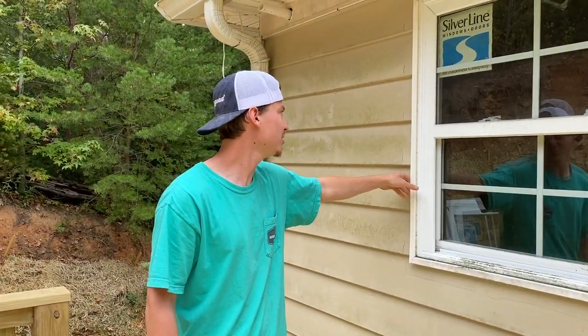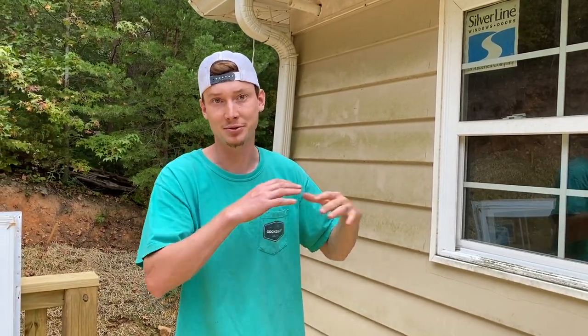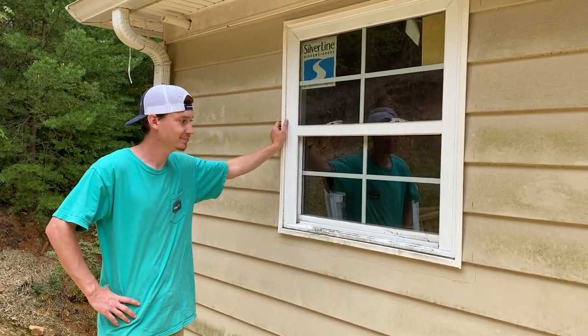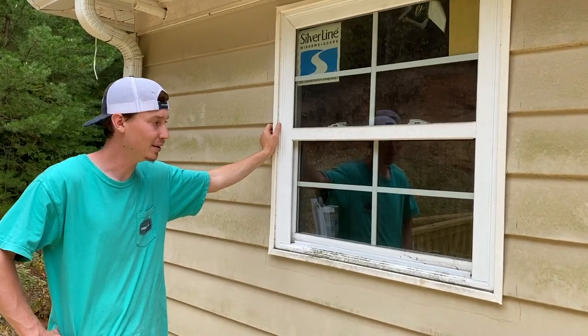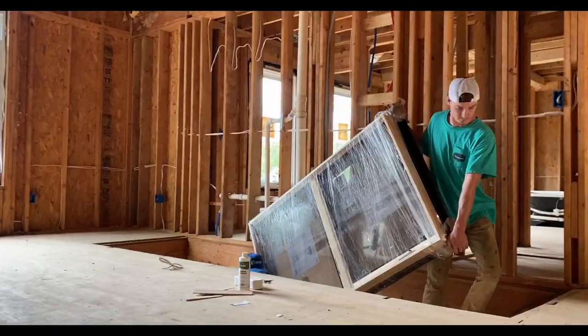Yeah, definitely. So we're just gonna cut around it, and then once we're ready to do Hardie, we'll just rip everything off, right? Yes sir, let's go ahead and get this bar area looking good. It's gonna be massive back here too. It's also gonna make more light come in, dude. Heck yeah, let's get it done. Let's do it.